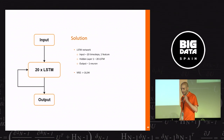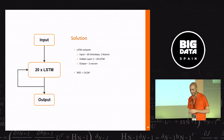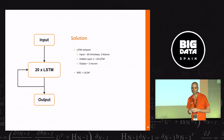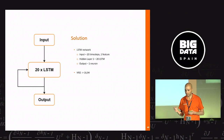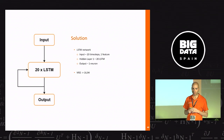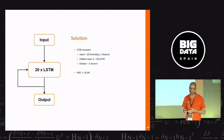And with a very, very simple architecture, this is not deep learning, it's just one hidden layer, with an input sequence of 12 time steps in just one feature and a hidden layer of 20 LSTM units, we achieve quite good results. The model is wrong by just 17 liters per square meter on average on each prediction. These are quite good results with just one hidden layer.